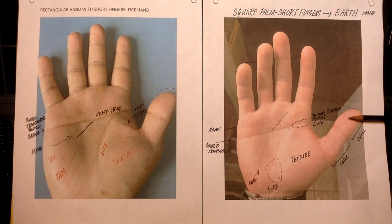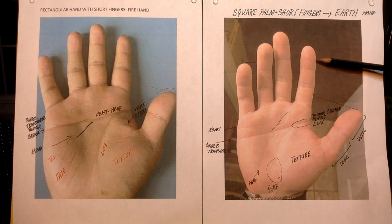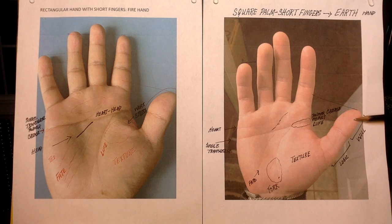All right. Okay, so we've established that. Now we take a look at the thumb. I'll come back to this finger. The thumb, pretty well balanced. Their ideas come up and they have action, their will to put those ideas into practice. They have enough here. So this is good balance. They can work pretty much on their own.